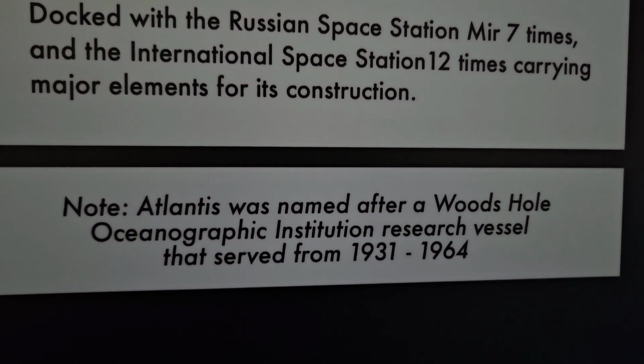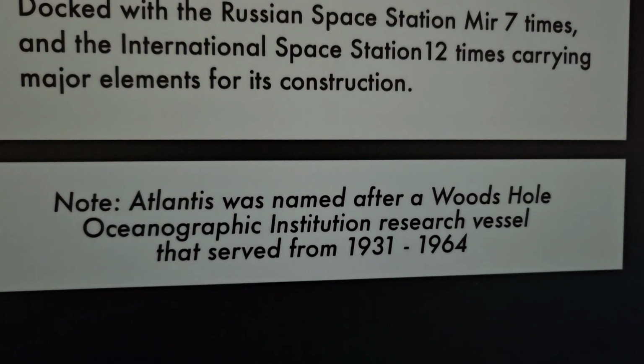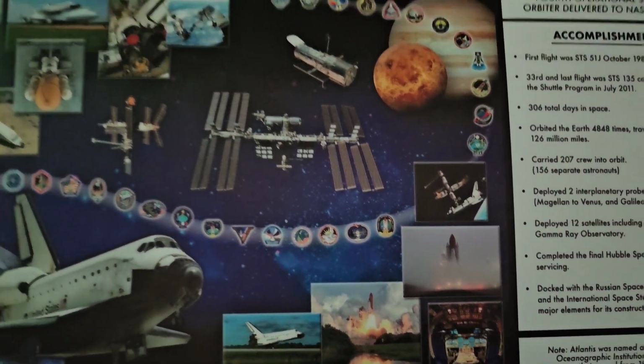Atlantis was named after a Woods Hole Oceanographic Institution research vessel. Wow, I did not know that. Really cool history here of the space shuttle Atlantis.